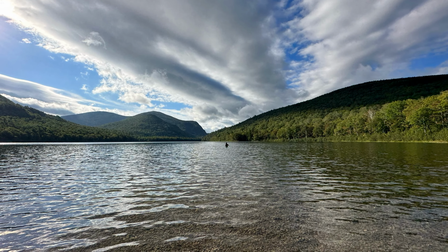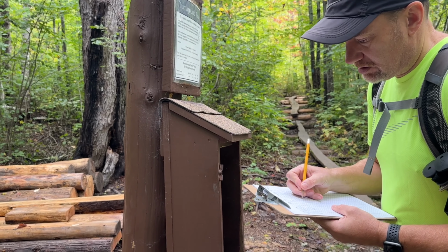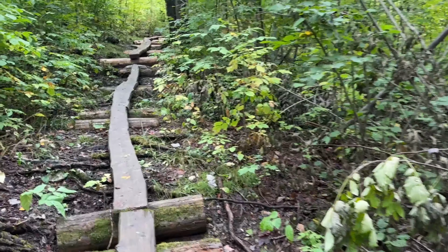Point six is where we're going. Russell Pond Campground, Poggy Notch Trail. And we are registering because it's good for people to know where you're gonna be. Remember, these things, when wet, which they're almost always wet, are crazy slippery. So you always want to take your time on these.